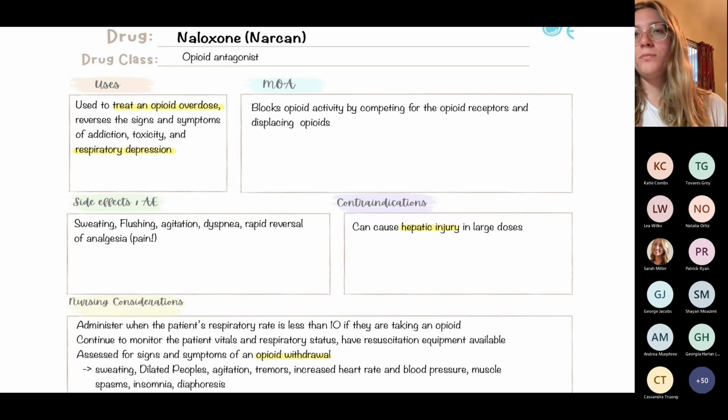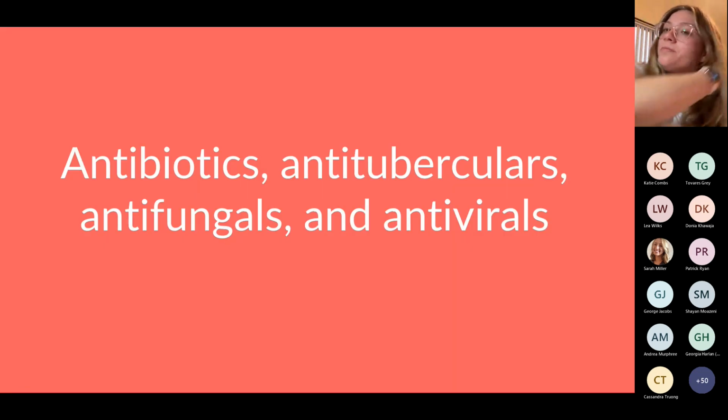Most often in the field, people, if they suspect an overdose, will give Narcan. If it doesn't work, we know that they have overdosed on something else. So again, it's usually used for treating opioid overdose, but it also helps us kind of further narrow down what someone might have overdosed on.